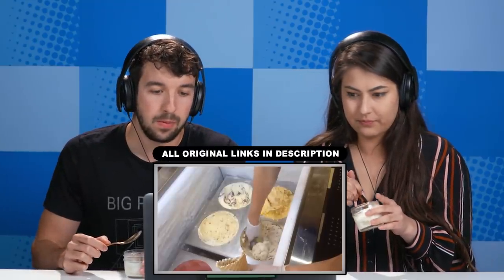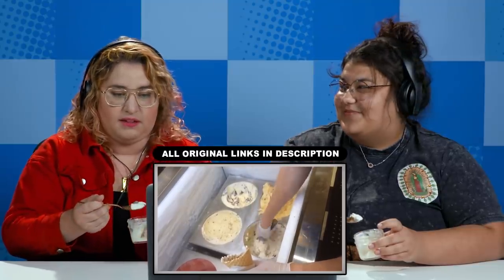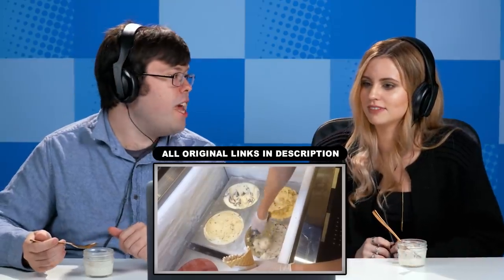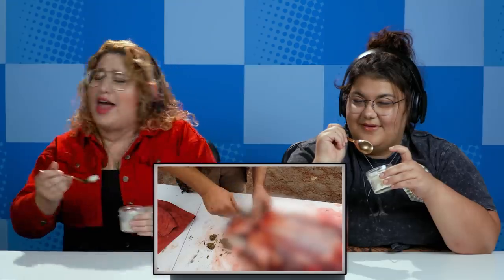Now let's learn a little bit more about this delicious meal. Vanilla is one of the most popular. But are you fully aware of what it takes to make it? Oh, we're gonna learn how it's made. Oh, great. Castoreum. Castoreum is derived from the castor sacs or anal glands of beavers.